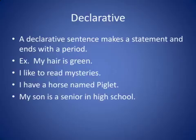The first type of sentence is called a declarative sentence. A declarative sentence makes a statement and ends with a period. For example, my hair is green. I like to read mysteries. I have a horse named Piglet. My son is a senior in high school. Notice that they all start with a capital letter and they all end with a period.